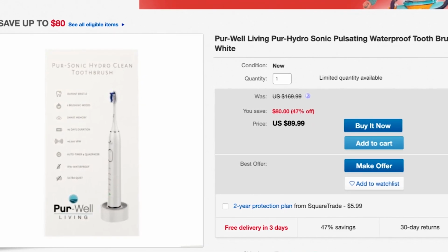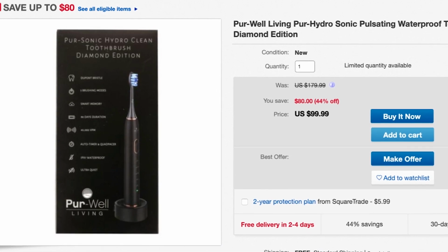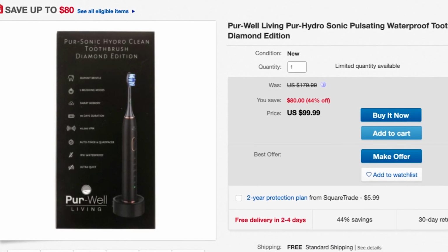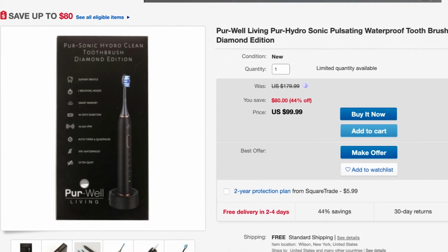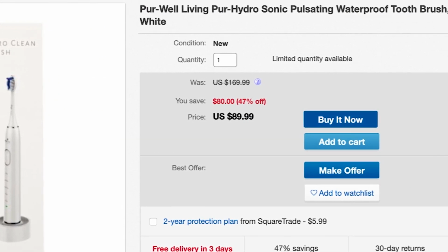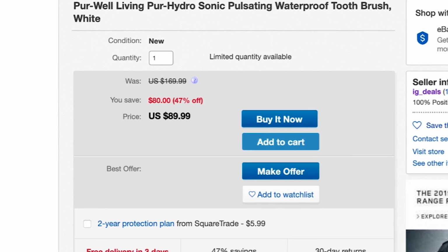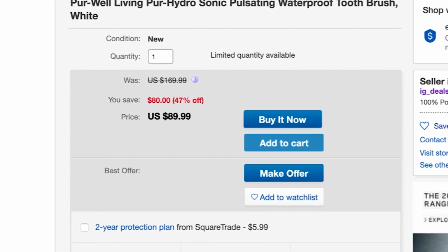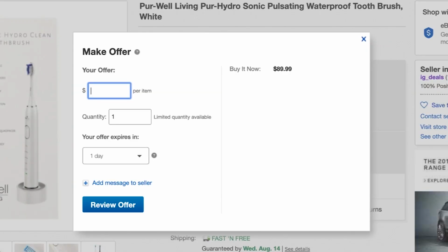All right, here's what you need to do. Using that link located right under the video screen, you are going to see the white toothbrush and the black toothbrush. And you're also going to see them advertised at prices far higher than I'm mentioning, and that is because I am showing you a coupon code and the power of a coupon code. So this is how it works on eBay. It's a little bit different. Do not click buy it now or add to cart. For this coupon code to work, this is what you need to do for the white or the black toothbrush. Let's start with the white. Click make an offer. Put in a price of $70. That's all you need to do.